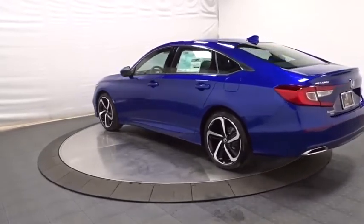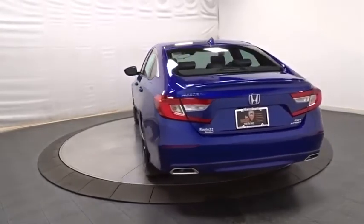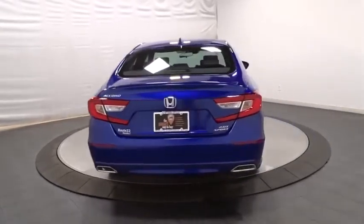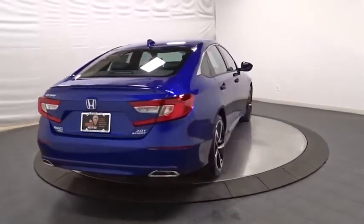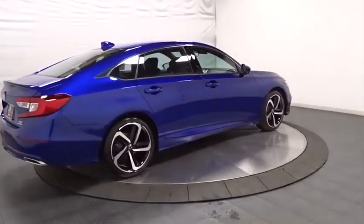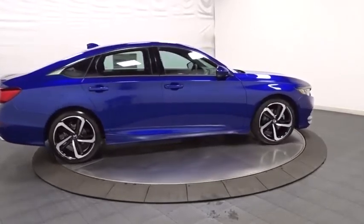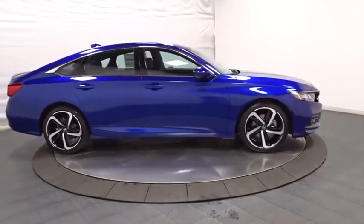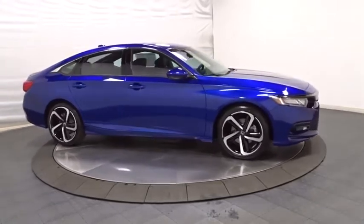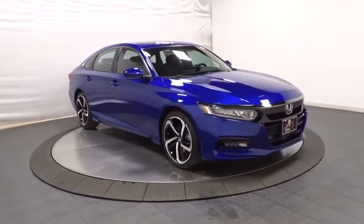Backup camera, keyless entry, Bluetooth, leather-wrapped steering wheel, front-wheel drive, fog lights, trip computer, brake assist, day and night rear view mirror, outside temperature gauge, tachometer, cloth seat trim, body color door handles, engine immobilizer, low tire pressure warning, power rear window sunshade. Searching for a dependable vehicle that looks great too? You found it, so stop in today.